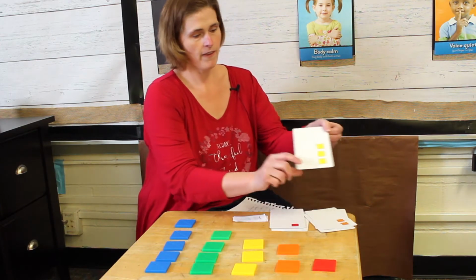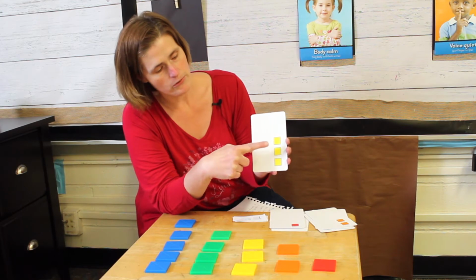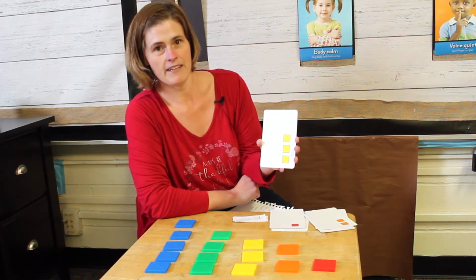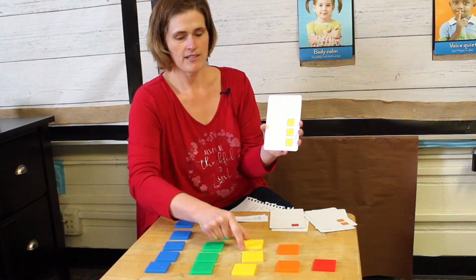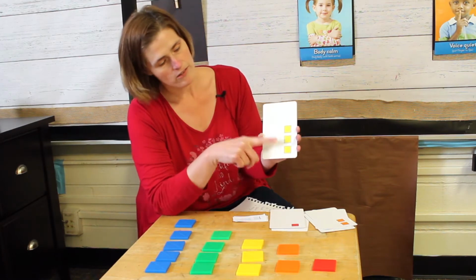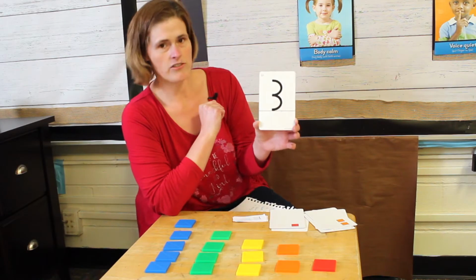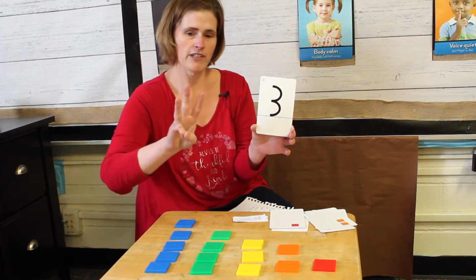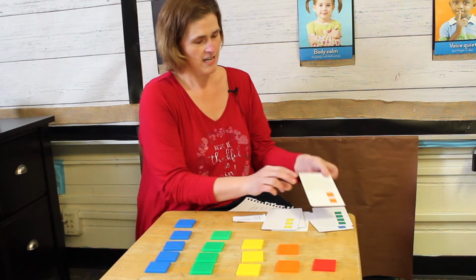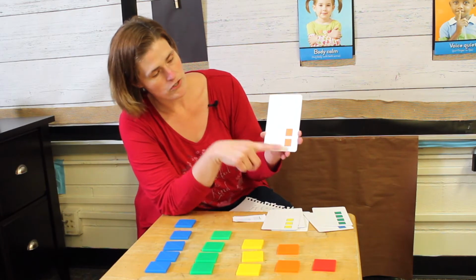Okay, this time I have yellow squares, and I have 1, 2, 3. Now which group matches that? That's right, this one. Let's count them. 1, 2, 3. So I have 3 counters and 3 counters on here, so they matched. Let's flip over the card, and there's our number 3. So show me 3 fingers. Good job.